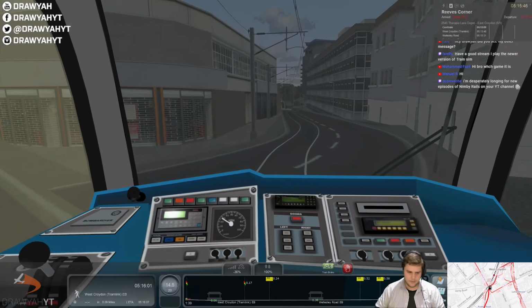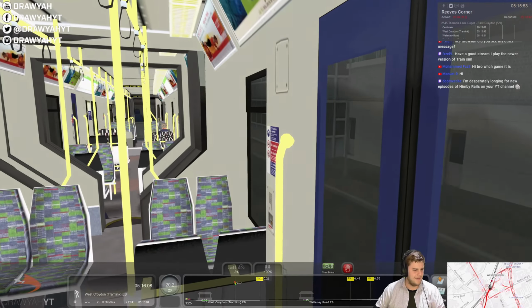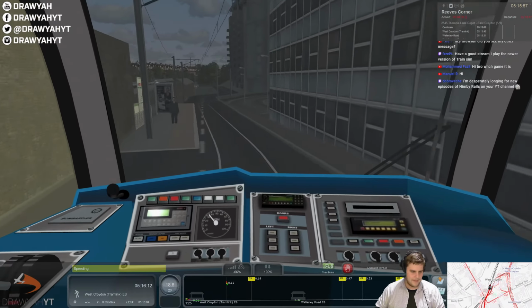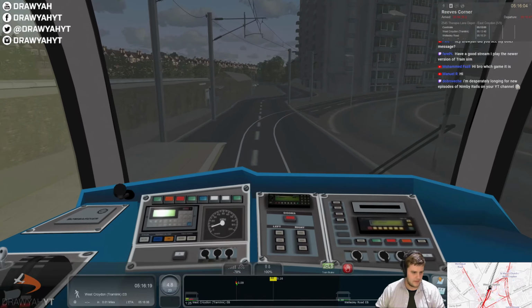I have to have 20 there, because that's a very, very tight bit of cornering there. Must admit, look, there we go. Really, really tight. It's just downhill the rest of the way now. Yeah, if you've got train sim, I highly, highly recommend the Mole Valley routes.